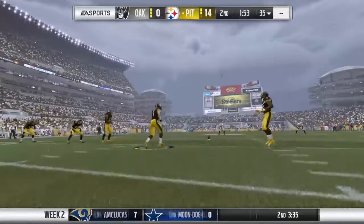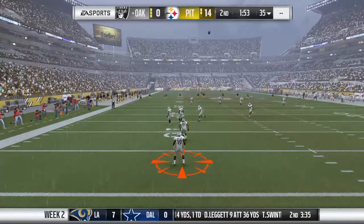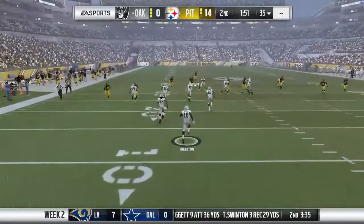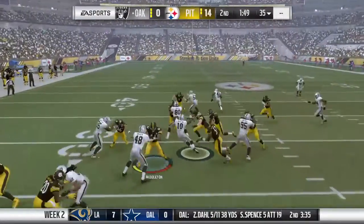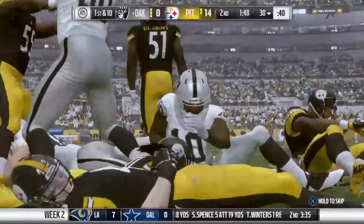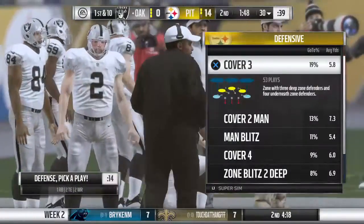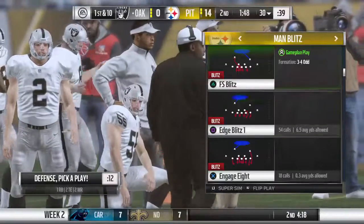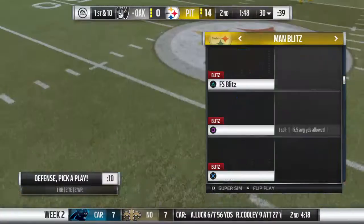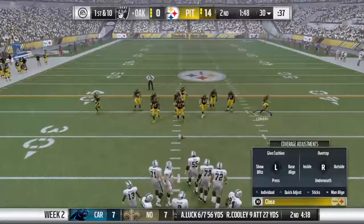Boswell now to kick it away after the touchdown. This is taken at the 3. And a nice return sets him up pretty good here at the 30-yard line. And now Oakland ready to take the field.